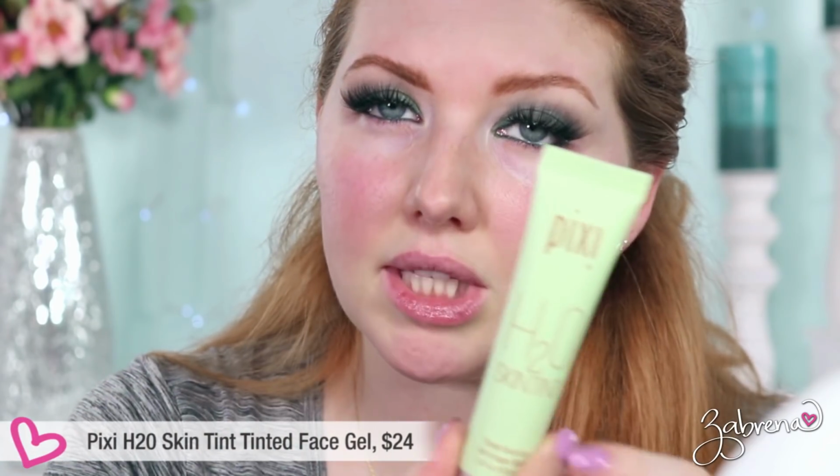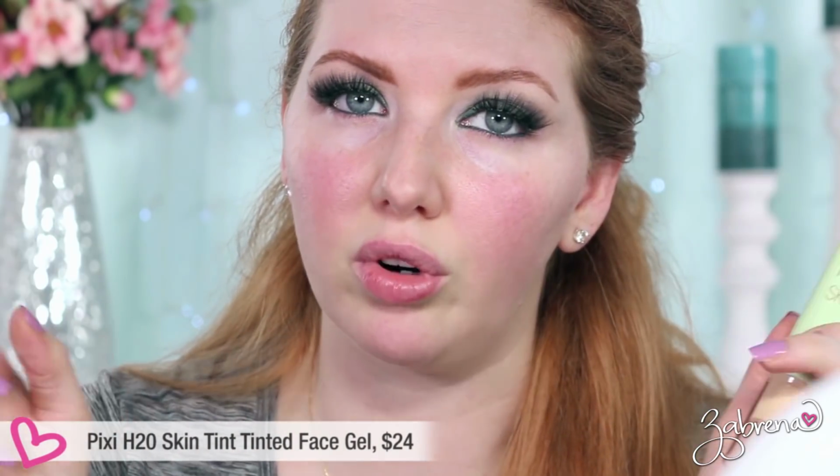And the shade that I picked up is Fair. Now usually I would not use this in a drugstore video, but it was in the drugstore. And it's one that I was curious about because I'm loving tinted moisturizers and things like that. So even if it's $24, I mean, if it's really good, okay.